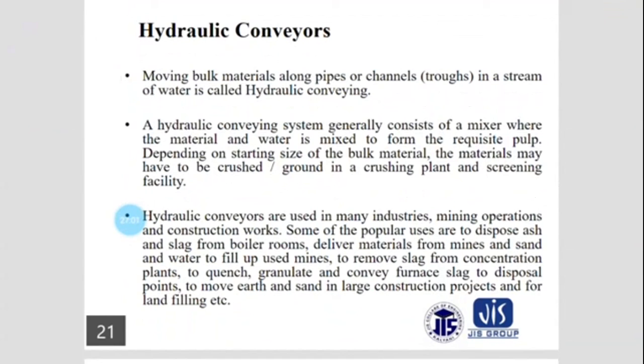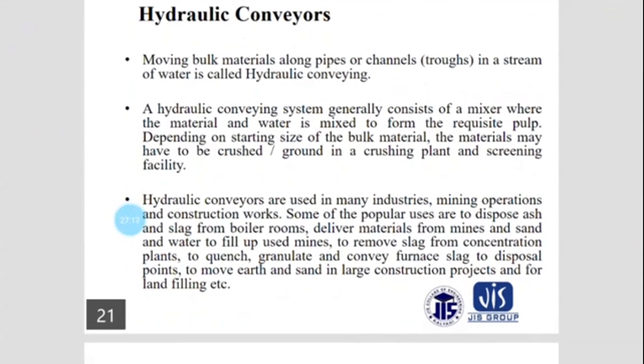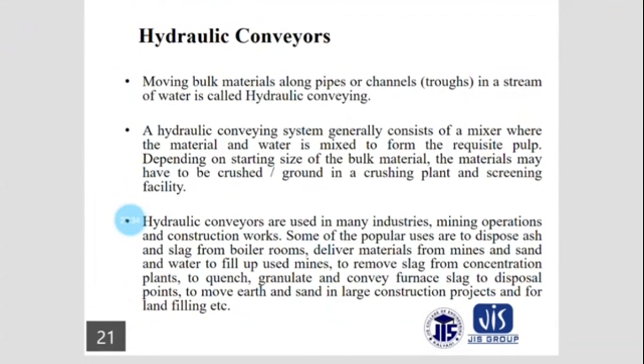The materials and the water are mixed to form the required pulp, depending on the starting size of the bulk materials. The materials may have to be crushed and ground in a crushing plant, and a screening facility will also be required. Hydraulic conveyors are used in many industries, such as mining operations and construction works.